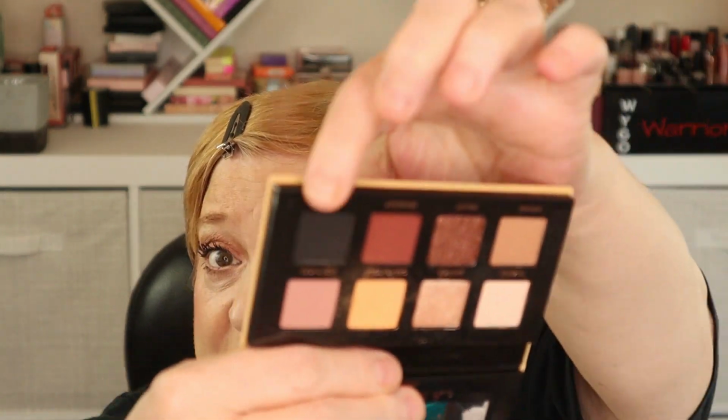All right, so I'm going to go into this shade here and just ever so slightly deepen up the outer corner on both the lower lash line and top lash line. Hopefully I don't regret doing this. All right, I think that helped out.